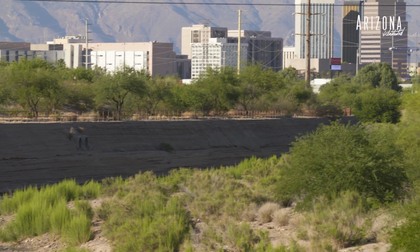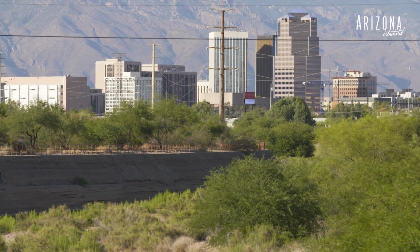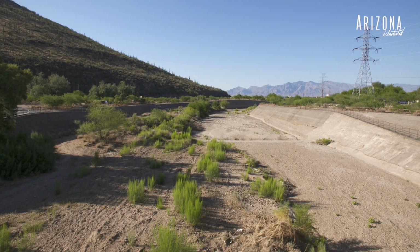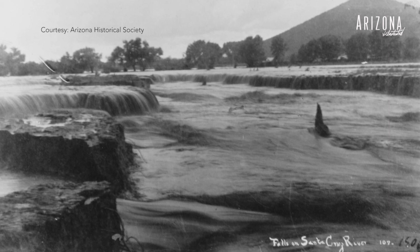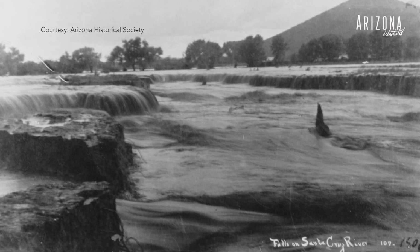The Santa Cruz River has always been a key part of why Tucson has had civilization here for thousands of years. And even though it doesn't look like it today, it used to be a perennially flowing river. This was a thriving, flourishing river with cottonwoods and willows and surface water flowing all year long.